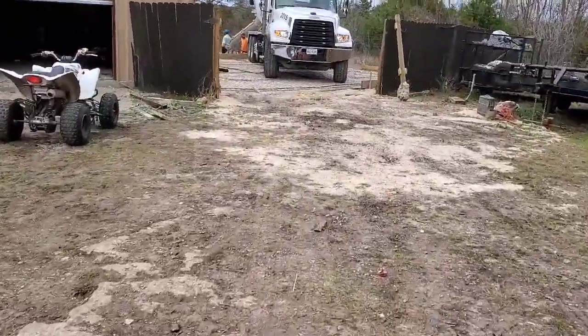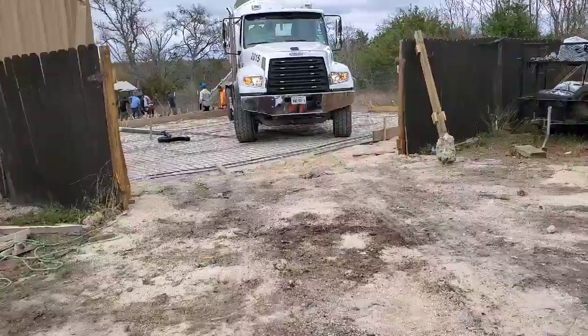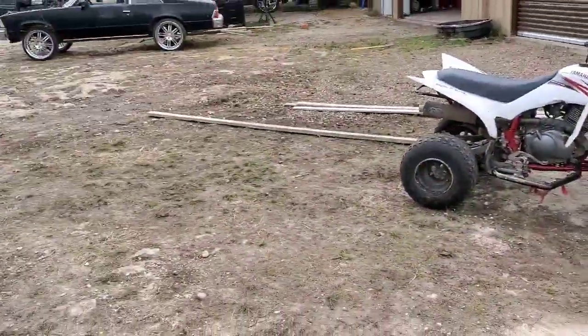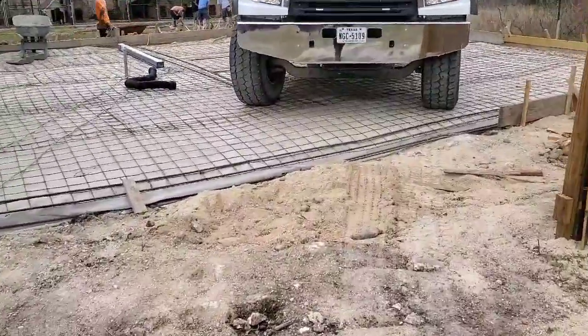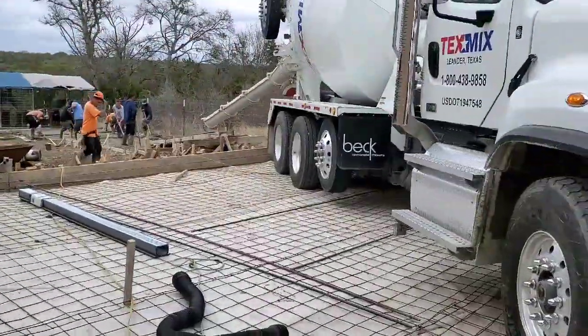Just getting started. I'm excited, man, I'm excited. You guys don't know, I had to go down there because they actually spilled concrete down the road. I had to put up cones down there so people don't drive through the concrete, it's coming up a hill. So this is it. Here we go. You guys are working hard, man. I'm telling you, they are working.